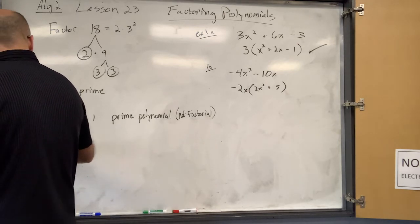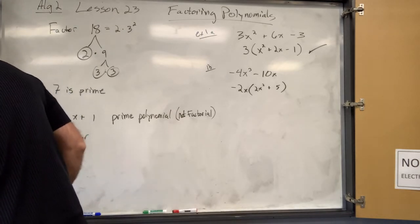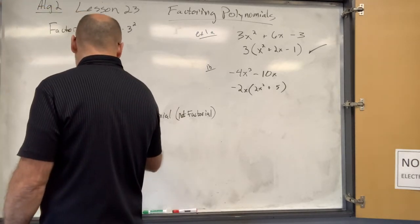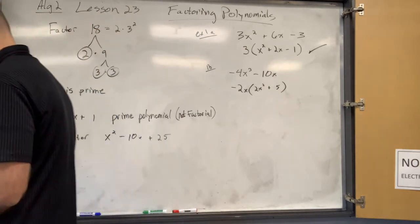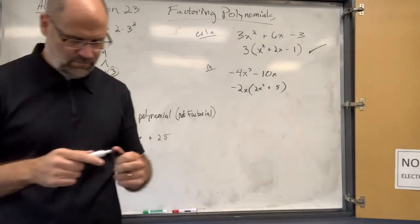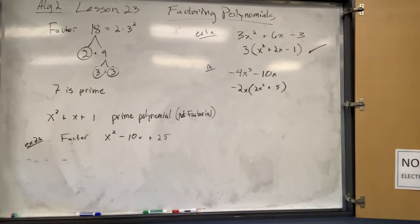A, and I'm going to factor this. Factor x squared minus 10x plus 25. What does that say? x squared, no, minus. The thing under the steps to factoring: what factors of the constant? So what's the constant in that trinomial? 25. What factors of that constant add to the middle term's coefficient?